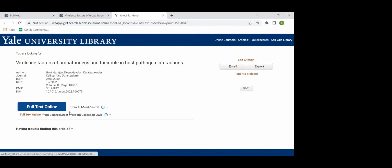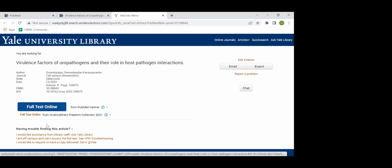It gives you the opportunity to look at where we have access to this resource. We have free access through PubMed Central, but we also have it as part of our paid collection in Science Direct. So you could just click the find full text here. But if we did not have it, there would be a different button here that says I'd like to request a copy delivered, and that will pre-populate the interlibrary loan form so that you don't have to fill out all of that information.